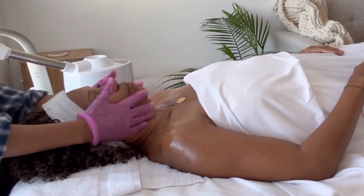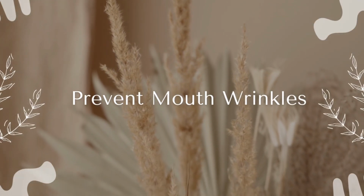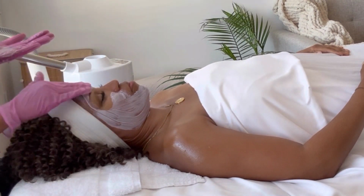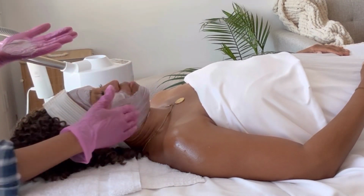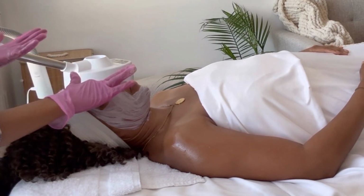Here's a little tip for preventing mouth wrinkles. Try applying some of your eye cream around your lips. Your eye creams tend to be thicker and more concentrated, so using that on an area like around your mouth is going to be beneficial.